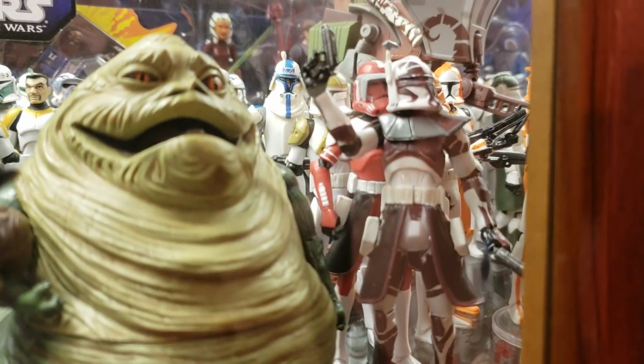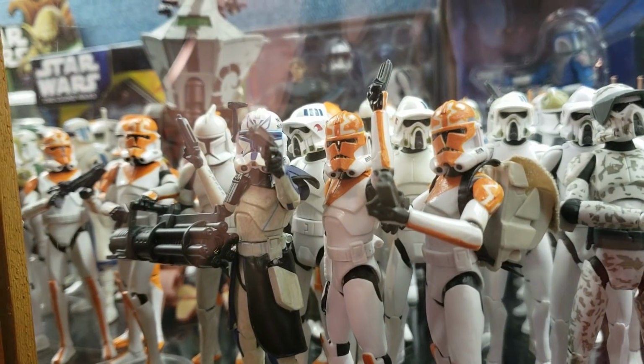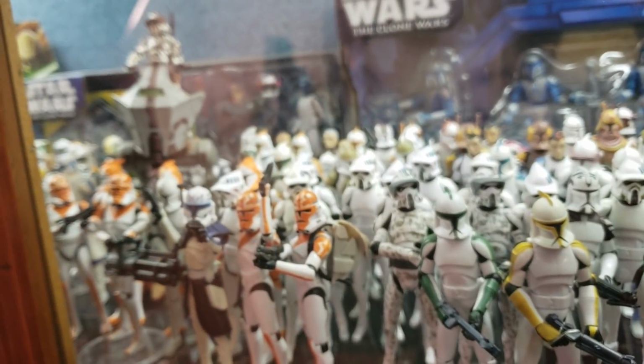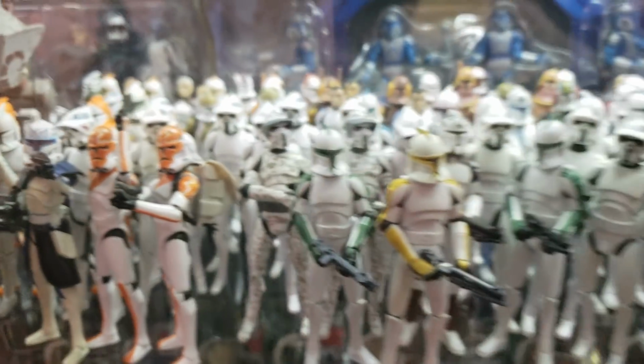We got a custom clone here, Commander Keeley. Or Captain Keeley, my bad. Sorry, I didn't mean to D-rank you. My personal favorite, the Ahsoka Troopers, alongside Captain Rex. I am so excited for the Clone Wars to return, and I think someone else is too. Probably everyone, because it's going to be the best.